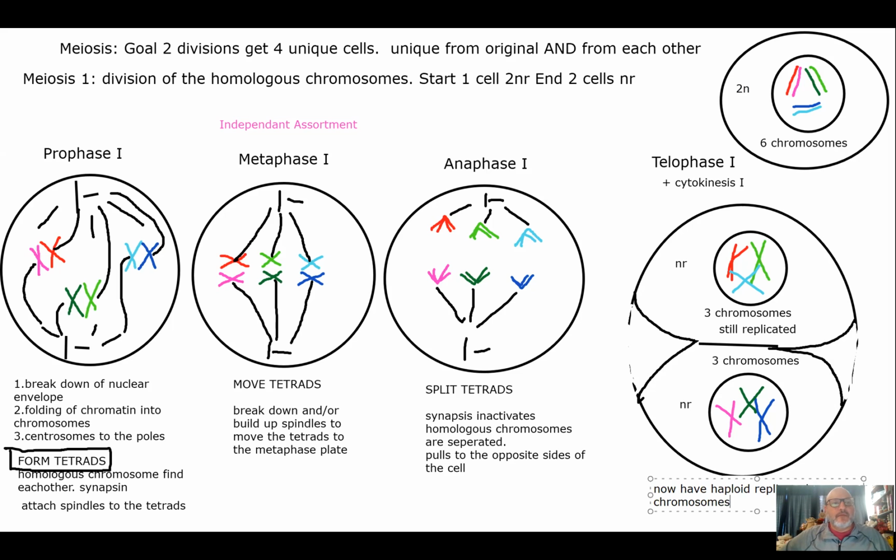May I ask? Absolutely. So in this meiosis one, we just separated the female and male chromosomes from each other. I'm sorry, say that again. In this meiosis one, we separated the female and male chromosomes from each other, right? So yes, you are correct. So, okay, great. So that takes us to the second part of what we're talking about.